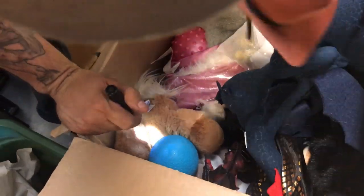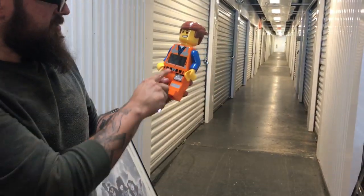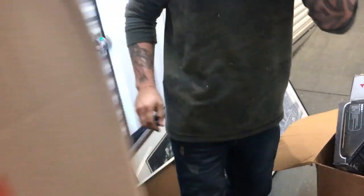Hey, look, there's Woody's hat. All right, so we'll go through this better when we get back to the place. You know, I bet this is collectible. It's a Lego. Oh, it's a Lego clock. And it works. Somebody bought that. That's cool. All right, let's put this on the truck. Let's get this out of our way. Thank you, sir. All right, let's keep going, Jake.